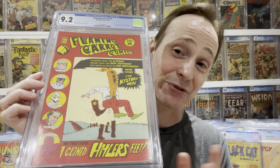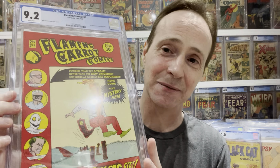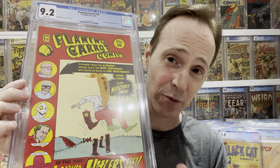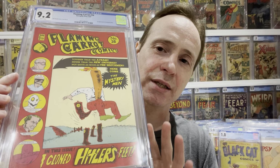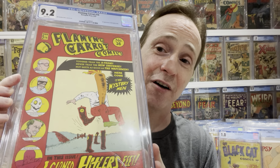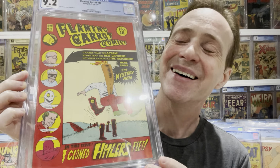This is Flaming Carrot Comics, which you're probably wondering, what is Flaming Carrot Comics? It's kind of a quirky indie comic. This is Flaming Carrot Comics number 16, and this is one of the key issues from the run. Number one's big, and this one would be the other big book from Flaming Carrot. This one is cool because it has the first appearance of Mystery Men. So this is the Mystery Men over here, the original Mystery Men.